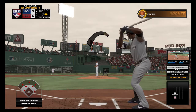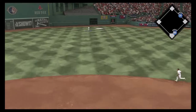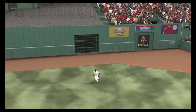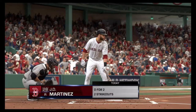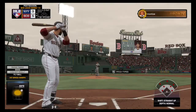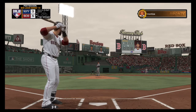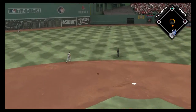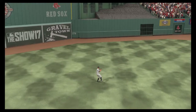Didi Gregorius. A hit in 2 tries so far. Sent in the air out to straightaway center. Bradley on the run. No trouble with this one, and the inning is over. Ready once again, J.D. Martinez. 0 for 2 with a couple of strikeouts for him so far. J.D. Martinez. High in the air out to center field. Gardner is there. He's got it, 1 away.